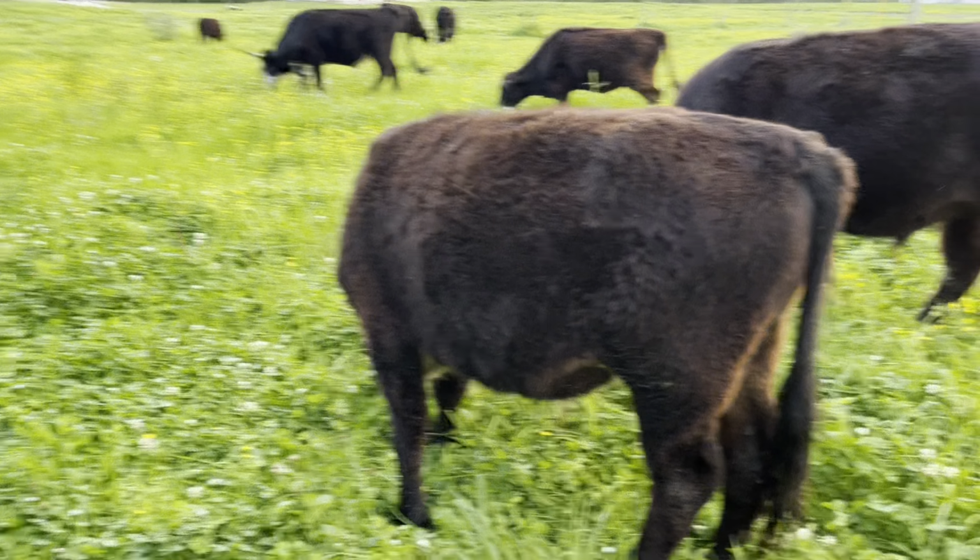I'm sure you can see them way back there, but this is a very big section, and the grass here, a high percentage of it is literally like 2 feet tall. I mean, this stuff's above my knees with all these high quality forages.